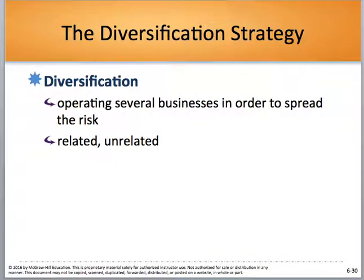Under diversification, we have different kinds of diversification, but this is where you're going to operate several businesses in order to spread the risk, and you have both related and unrelated. With related diversification, that's where under one ownership, the organization operates separate businesses that are related to one another. Under unrelated, you're operating several businesses under one ownership, but none of them are related.